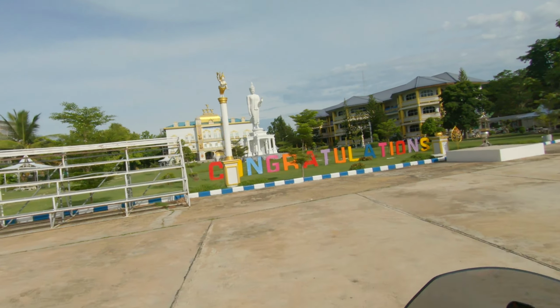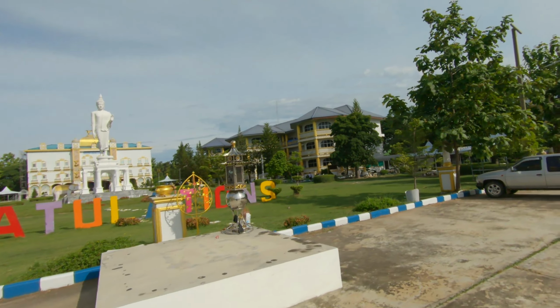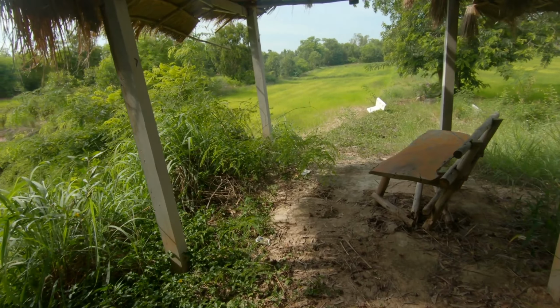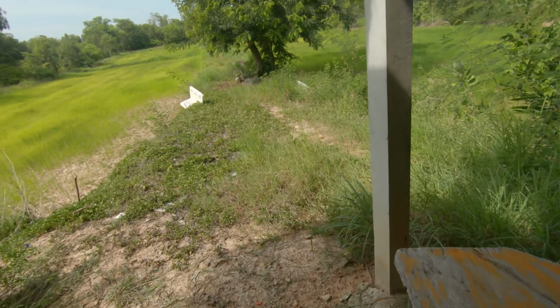This was a beautiful building on the way to Surin. I believe this is a small university just outside of Surin. But anyway, that'll all be tomorrow's episode, and that will be the final one for the series, and then we'll go on to what's next. A lot of other stuff coming up. We'll have this Isaan trip behind us.